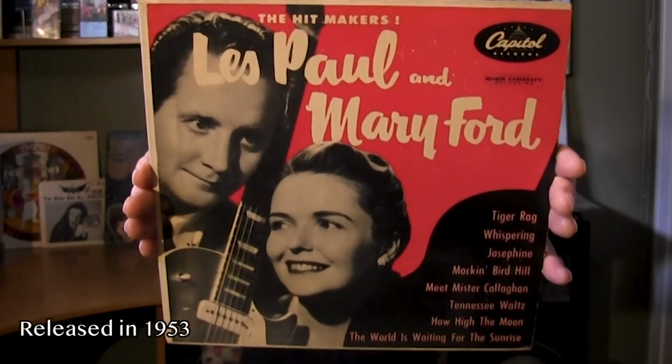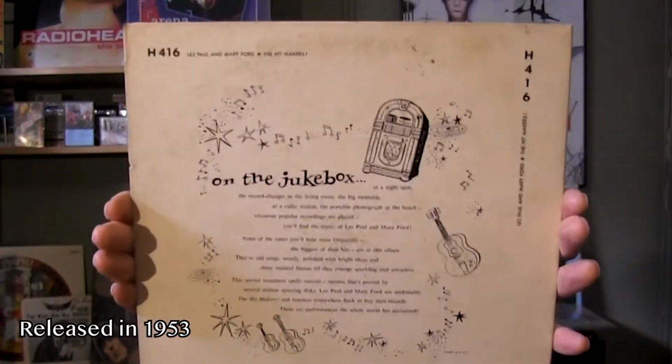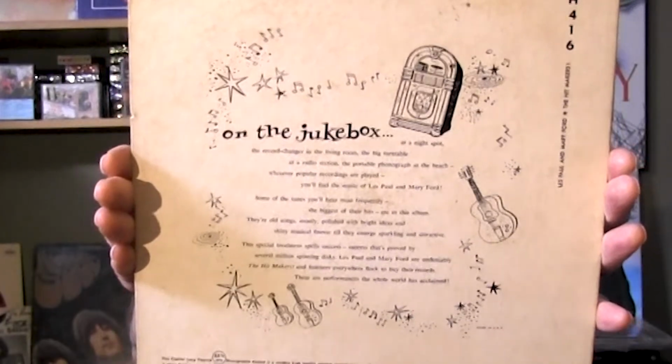A pioneer and inventor of the electric guitar, Les Paul and Mary Ford, the hit makers. Les and Mary there with one of his guitars. The back cover with the jukebox, the guitars, all the musical notes and the stars.